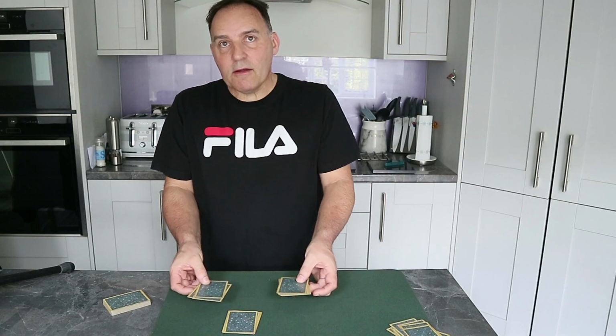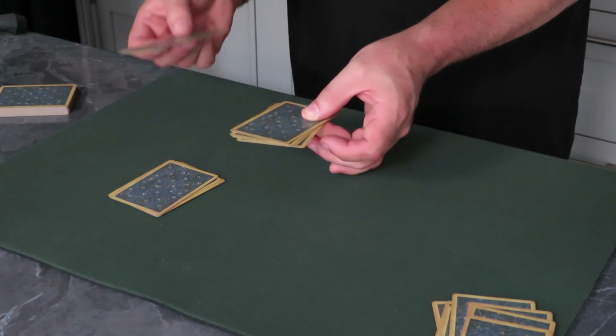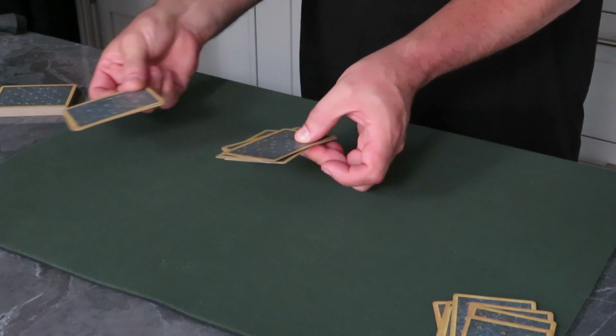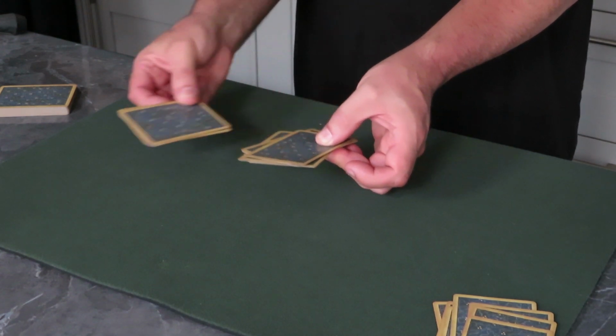He picks up the cards and says, how would you like me to stack these cards together? Do you want me to put these on top or bottom? And if they say bottom, he then takes the second packet and says, do you want it at the bottom or the top? Top. Now he begins to deal out the cards into 2 packets.